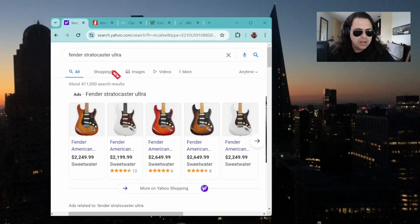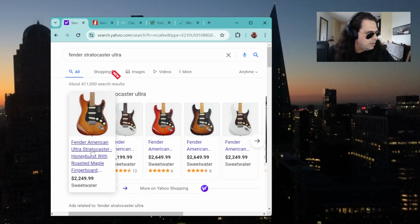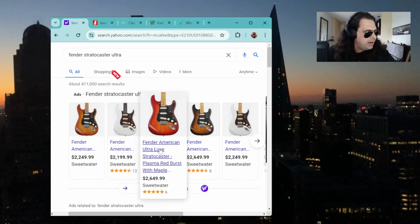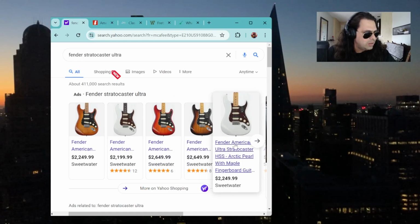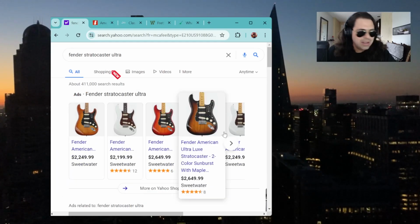So these are the Fender Stratocaster Ultra, and as you can see, they have very steep prices, right? They're like 2,200 with taxes, 2,300, 2,200 over there. 2,700, because that's the Lux. Yeah, that's the one I have, the Lux, right? It's a different one.